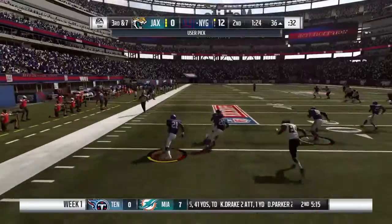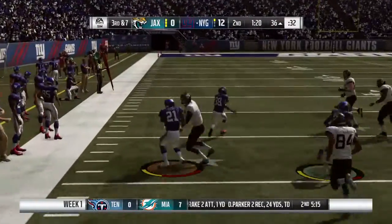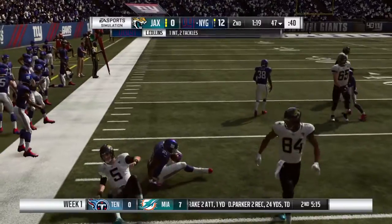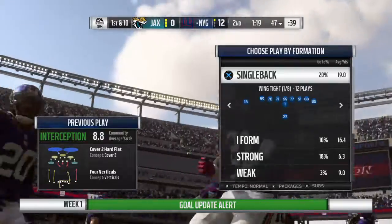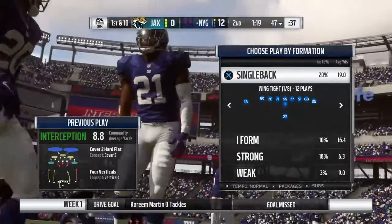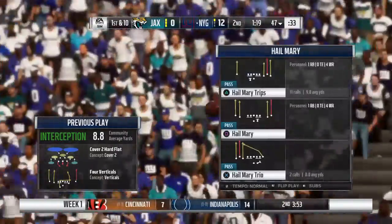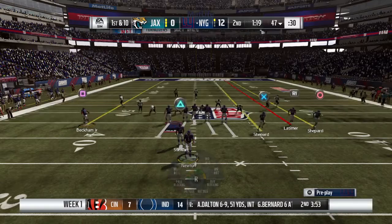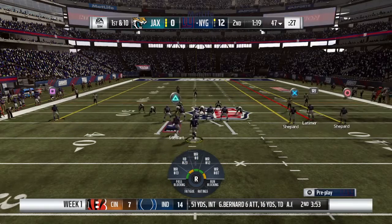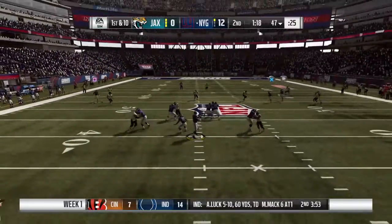Into heavy traffic, and it's intercepted. Picked off by Landon Collins. And he'll take this back all the way up past the 45-yard line. Oh, man, Brandon, not a real good throw that time. It looked like he tried to put a little too much air under this one, and it turned into a floater. And defensively, this is a dream. He could have fair caught that one. That was way too easy. Good starting field position for the New York Giants here as they come up 1st and 10.